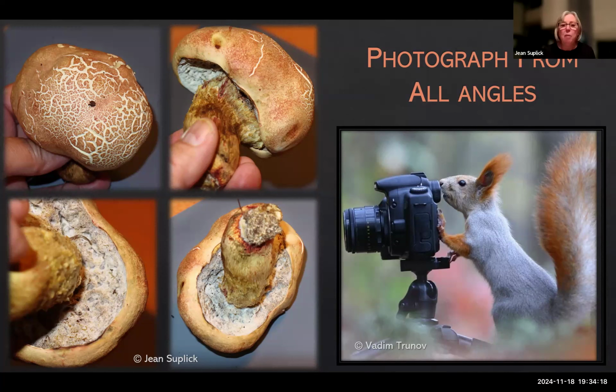Here we have encountered a bolete. Remember that slide I had with the real beautiful orange and yellow bolete? Well, this is a different one. I think this is the ash bolete, if I recall the species. It's a little more mundane looking, but it's very chunky. It's very heavy. It's got a very thick stem, or stipe, as it's called.